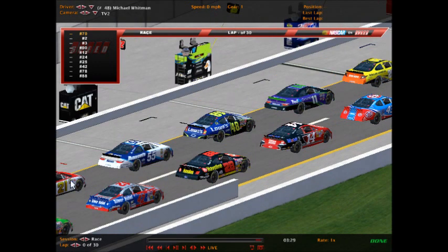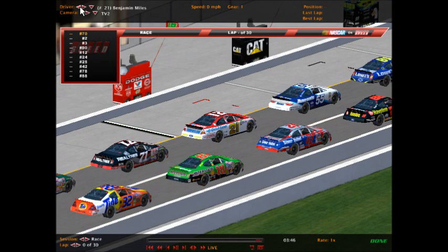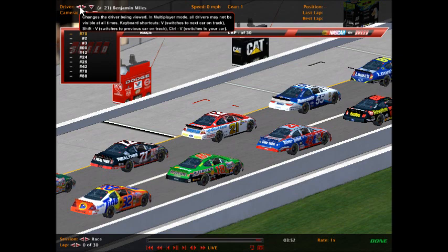Next row down has number 48, Michael Whitman in the Lowe's Chevrolet. Beside him, the Mobile One Office Depot Chevrolet of Tristan Allen. Next row down is car 55, Daniel Bouchard in the Airstream Machine Toyota. And beside him, the number 20 Texaco Haviland Ford of Cat Batson sits alongside. Next row down, Benjamin Miles in 21, the Quick Lane Motorcraft Ford. And Kyle Matthews, the points leader, Silver Bullet Coors Light Pontiac car 42. He won a season at Rockingham and again at Martinsville.